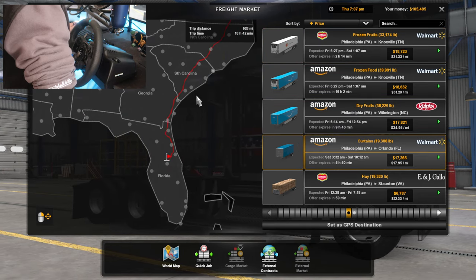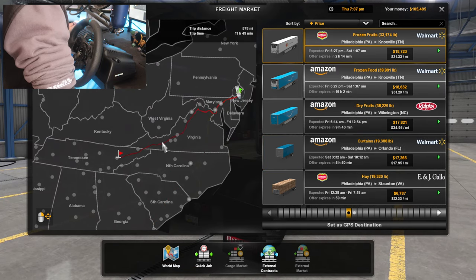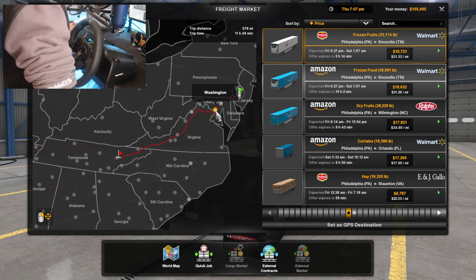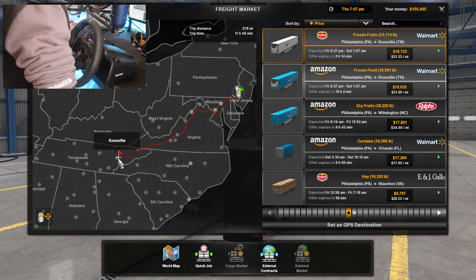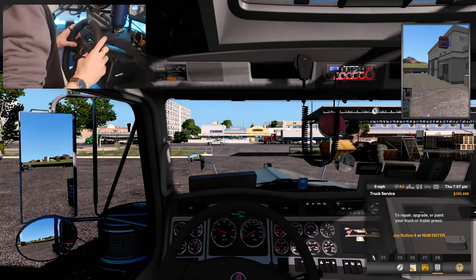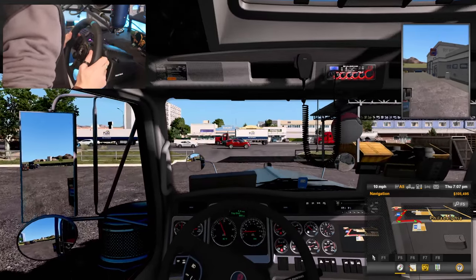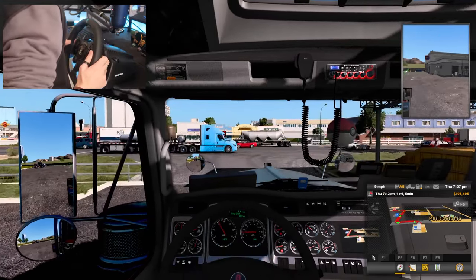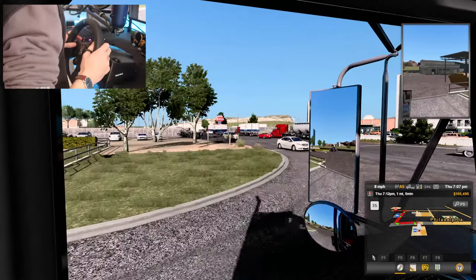Orlando, Florida. Oh, should we go to Orlando? Been to North Carolina, South Carolina on stream. So I'm going to go to Knoxville, Tennessee. We're going to go through Maryland, through Baltimore, through Washington, where we've been already, through Virginia, all the way down past Kingsport into Knoxville. So we're going to set that as the GPS location, and we're going to go pick up our freight stuff. I added a sound mod, which I forgot to add in episode 1, so it should sound a little better today.